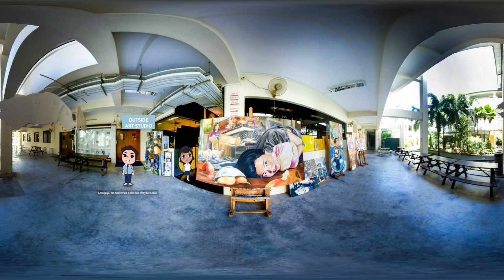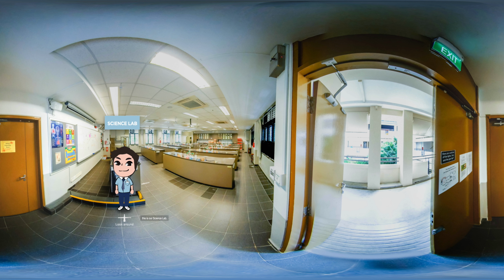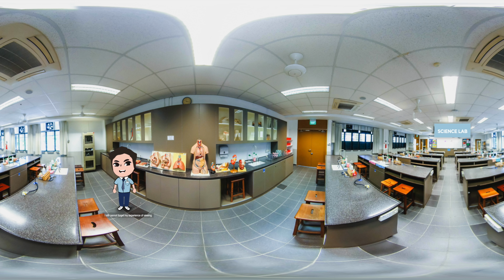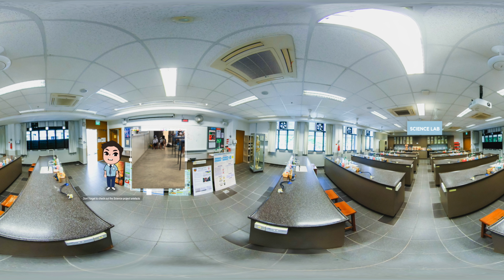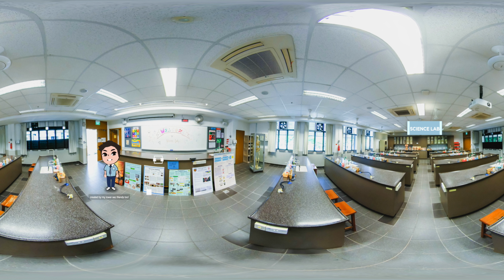Look guys, this next venue is also one of my favorites. It's the Science Lab. I think you can figure out by now that my favorite subject is science. Ladies and gentlemen, this is our science lab. Over here, you will get to dabble in solving chem mysteries and carrying out science research and experiments too. I still cannot forget my experience of viewing 3D molecular models and human body parts in here. Oh, and do feel free to browse for science posters designed by our Sparks program students as part of learning effective scientific communication. Don't forget to check out the science project artifacts created by my lower sec friends too.